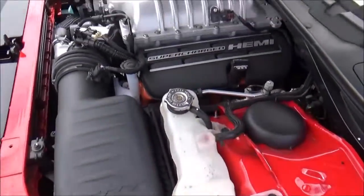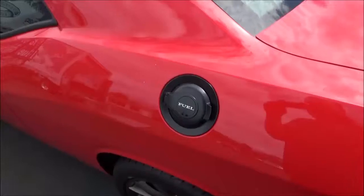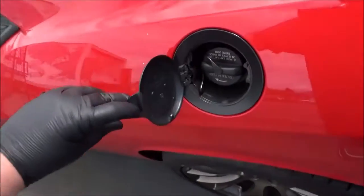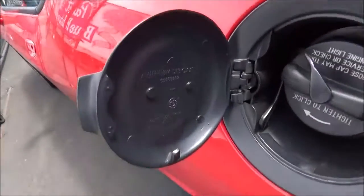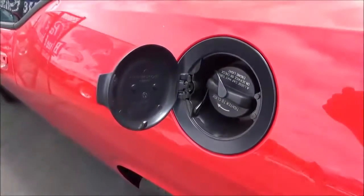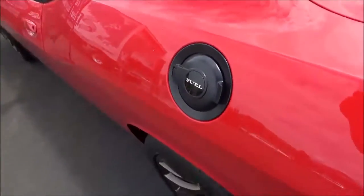The Challenger is rear-wheel drive. Premium unleaded fuel is recommended, and with an 18.5-gallon fuel tank, the Challenger SRT Hellcat, when equipped with the manual transmission, achieves an estimated 13 miles per gallon city and 21 highway.